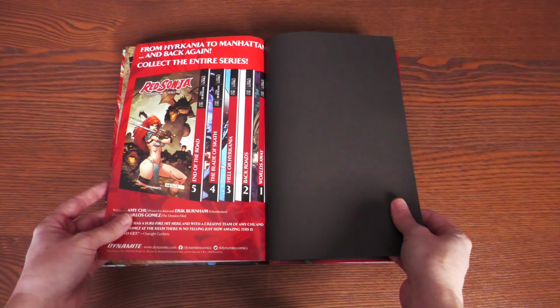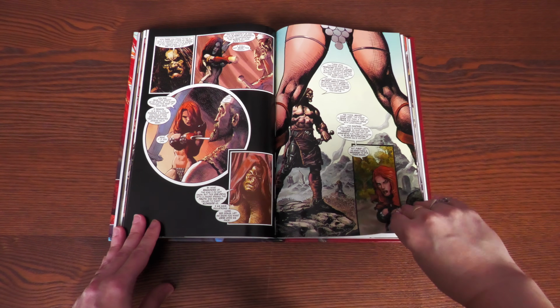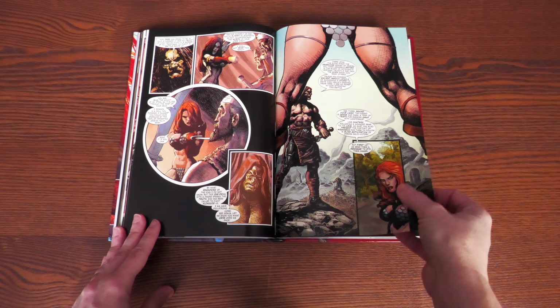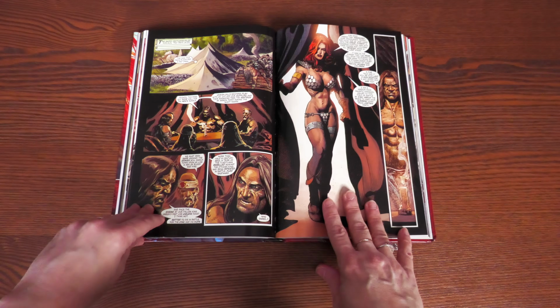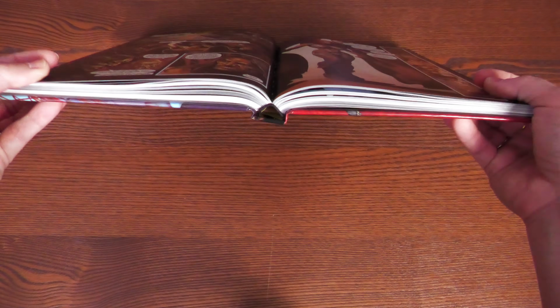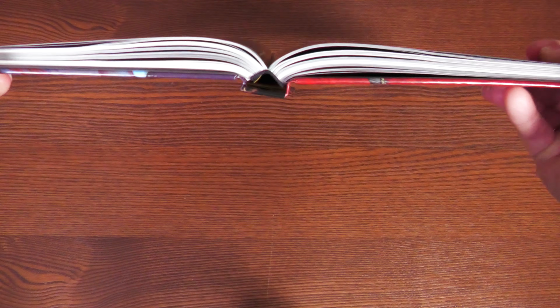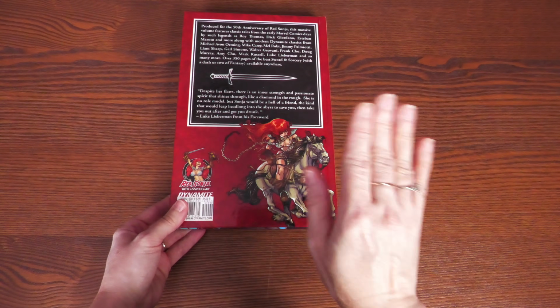From Dynamite. I do want to mention this is on glossy paper. It's not too thick, but not too thin. You may have an occasional bleed through, but nothing that I really noticed. And I do want to show you with 384 pages, we can see through the eye there. That is sewn. It's gorgeous. So let's go on to the next book.